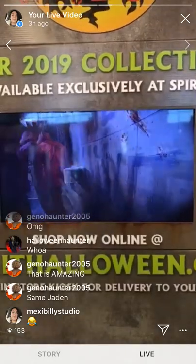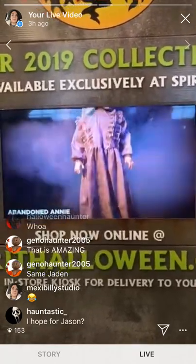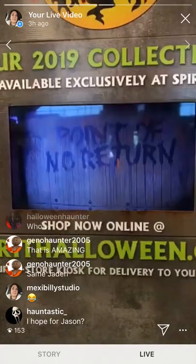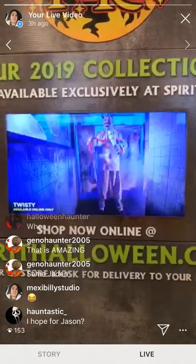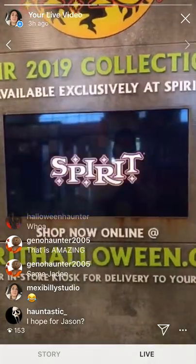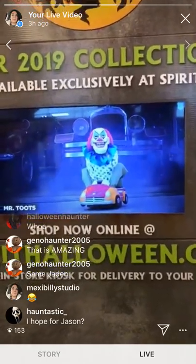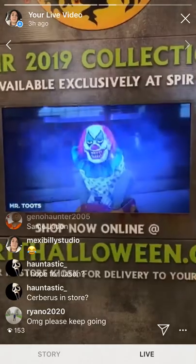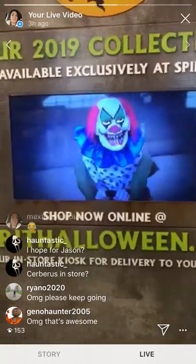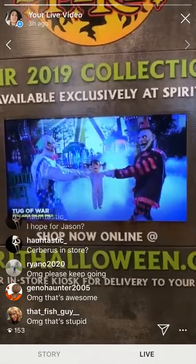Pennywise is on here. I don't think there's a Jason, but we do have some stuff in home decor. Okay, so there's a few more that got to play that I missed. So I don't know if he's going to be in store. It says online only, but he is supposed to be on our ship display. So it's kind of confusing.